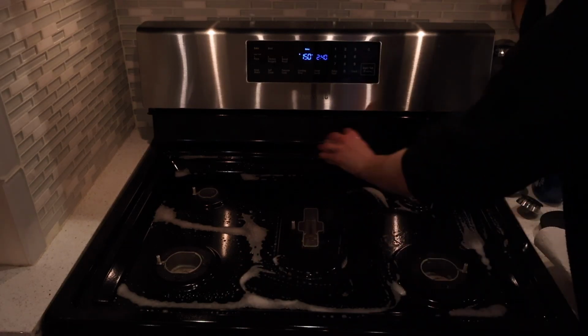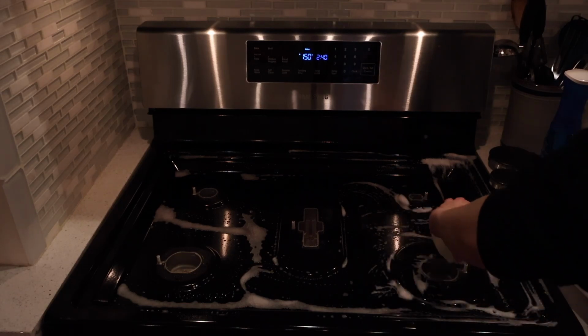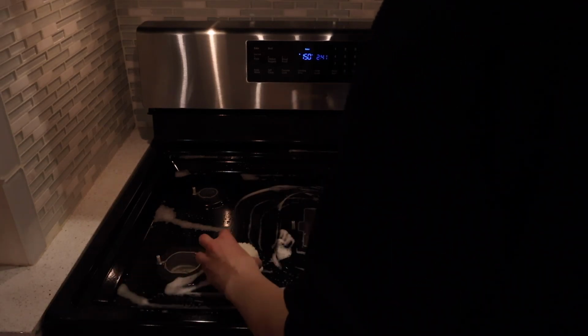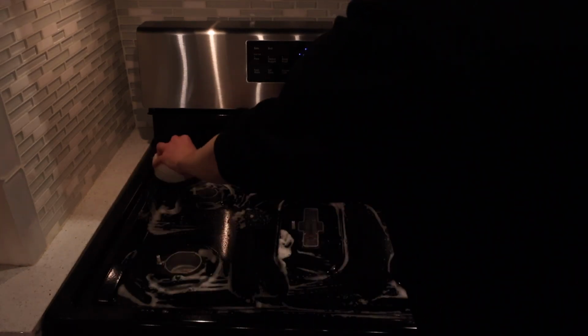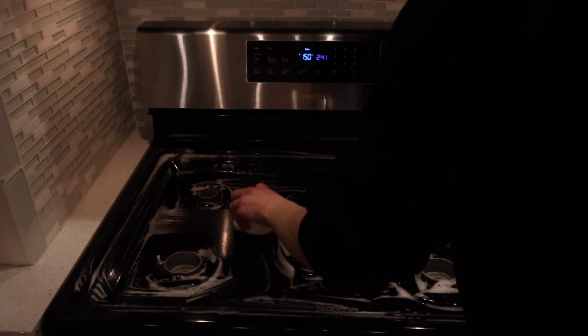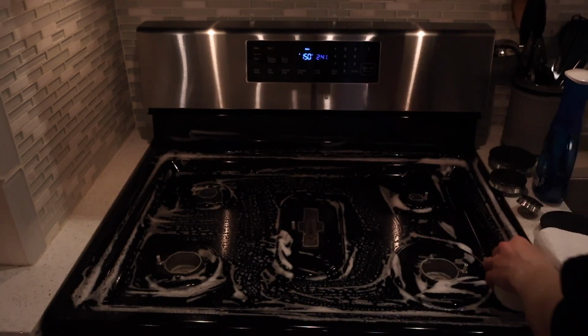And while that is going on, I decided to also give the stovetop a good deep cleaning. I have not done this before where I removed the little stovetop heads from the stove. So this was new to me and something that probably needed to be done.